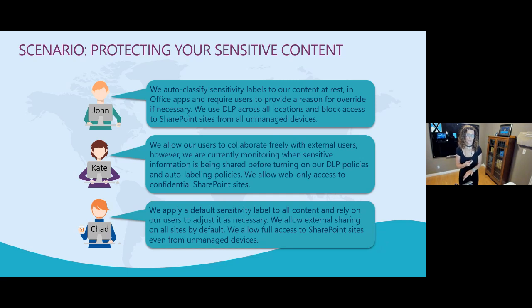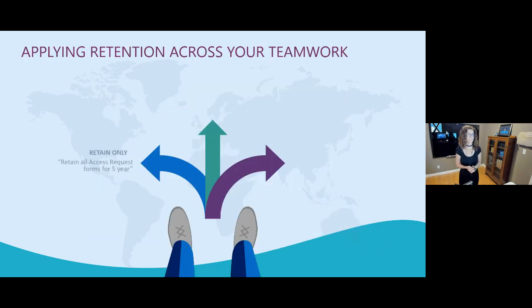Chad, they apply a default sensitivity label to all content, which you can do, by the way, and they rely on their end users to adjust it as necessary. They allow external sharing on all sites by default and full access to SharePoint sites, even from unmanaged devices. So from one extreme to the other, odds are you are somewhere in the middle of those three, but just to demonstrate the different approaches you can take.